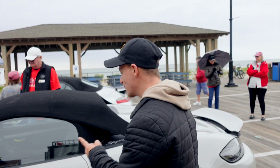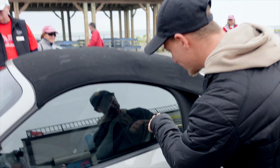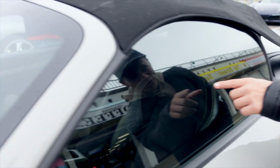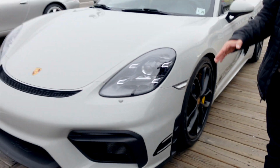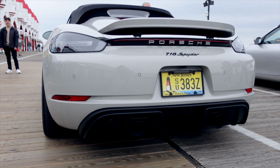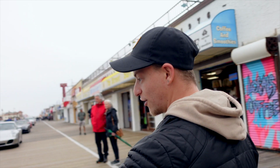Plus this one, if you look inside, it's got the yellow stitching and it's a manual transmission and it's got yellow gauges. I love this. It's also got the carbon ceramic brakes in yellow, chalk paint. I mean, this is such a perfect car. It's really a driver's car, if you ask me. I mean, I love this. I would take this car all day long.